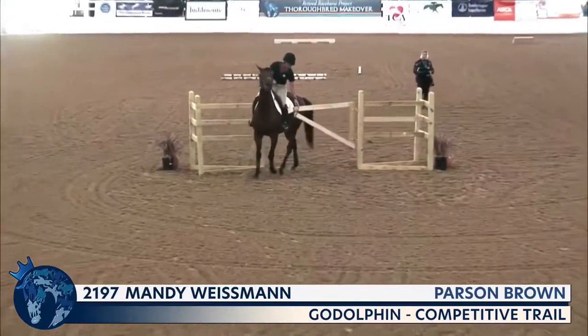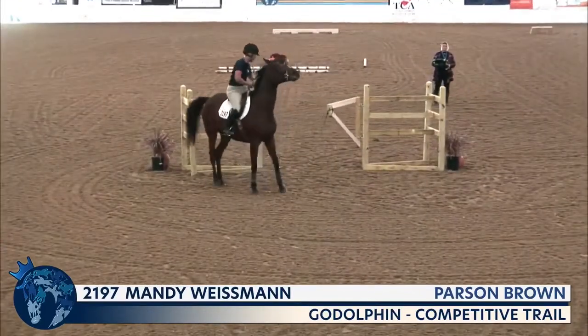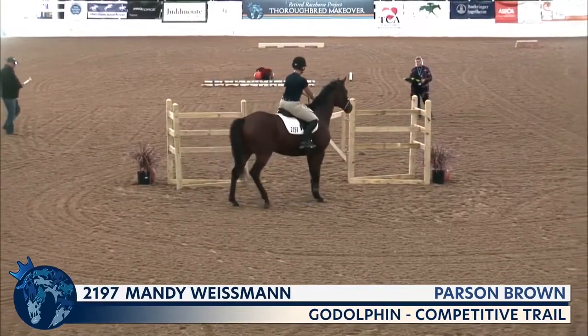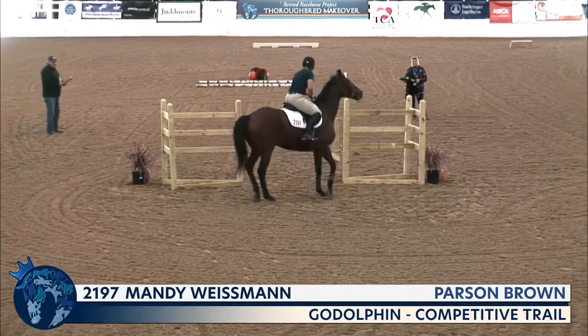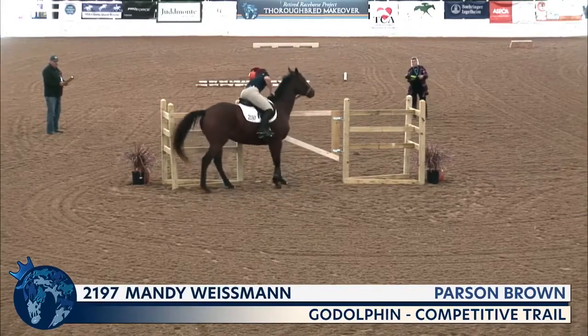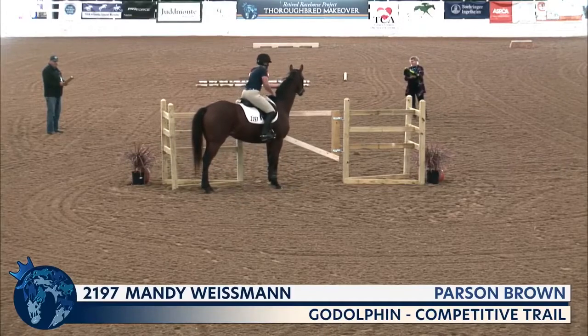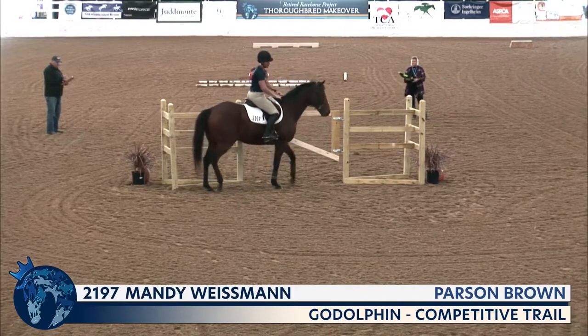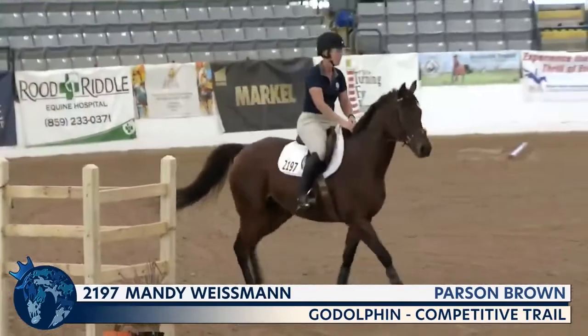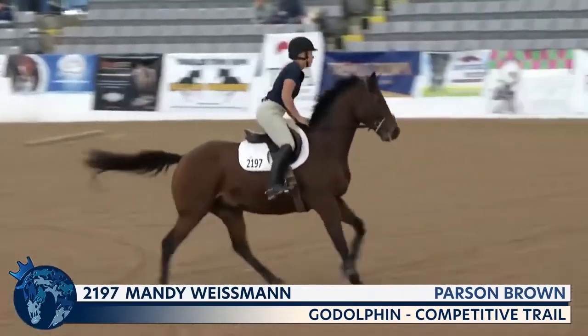Overall, this pair is doing really well through this course, and I don't know how well you can see on the live stream, but the balance beam is called a balance beam because it is really that narrow. The horse could very easily, as you can see, choose to walk on either side of it, so there's a very big show of horsemanship and trust to be able to get them over.